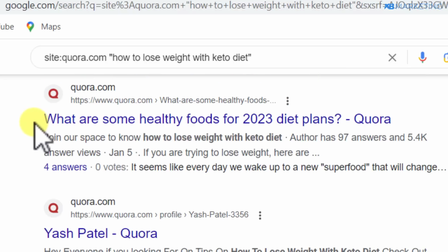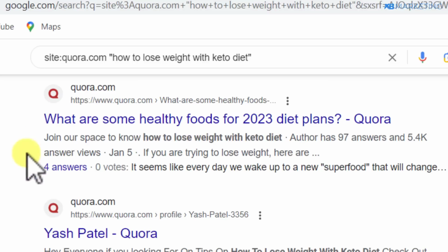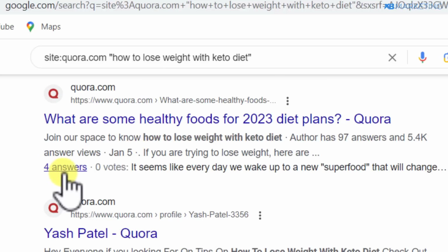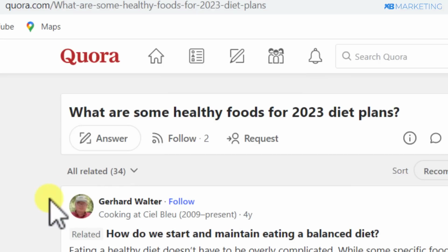Okay, so you can see this is another question right here. What are some healthy foods for 2023 diet plan? As you can see, it has just 4 answers. This is also a recent question. So now what you want to do is very simple. I'm going to take this question as an example. Whatever question you find on Google, you want to click on that question. Once you click on the question, you just click on answer.